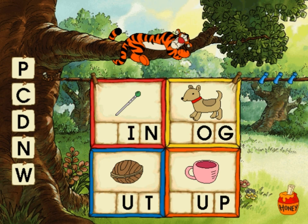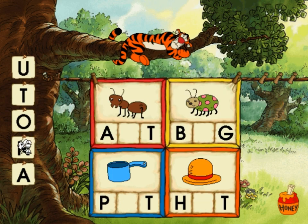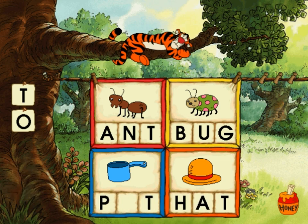Those clothespins will help you keep track of how many quilts you've made for Tigger. This makes things even a bit harder still. These words are all finished, except toward the middle-ish. A-N-T. Ant. Now that word is done. B-U-G. Bug. Falling out of trees is not something Tiggers do best. H-A-T. Hat. I don't know which will give out first, me or the branch.